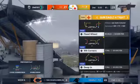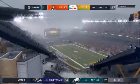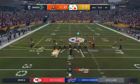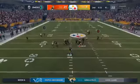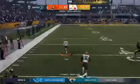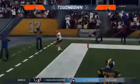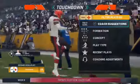2nd and 6. 4 yards on that last completion, so that sets up 2nd and 6. From the gun, Jackson. And that is intercepted by the Pro Bowl cornerback Denzel Ward. That's what it is. He takes this one back into the end zone, and the Browns defense has a touchdown.